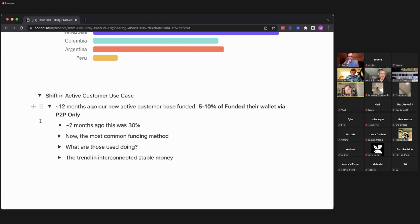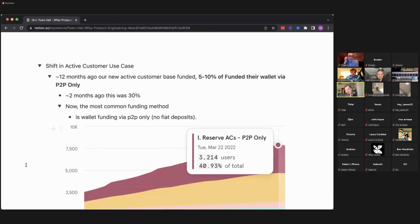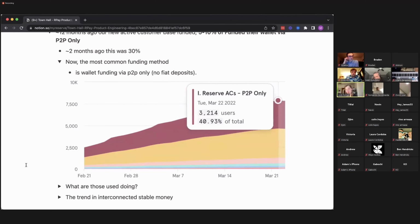And then two months ago, this has been creeping up. About 30% of our new active customers were funding their wallet from just peer-to-peer from other people. And so now the most common funding method is wallet funding via peer-to-peer only. So no fiat deposits, no other crypto deposits, just money moving around in the ecosystem. You can see that growth there.